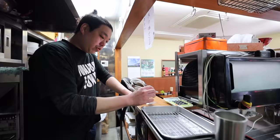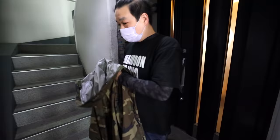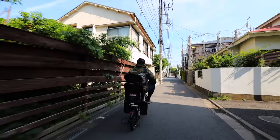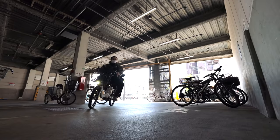He's writing down the shopping list. So what are you buying today? Today is vegetables. And tomato. While the staff prepares for the opening, he needs to run to the supermarket to pick up some additional ingredients.